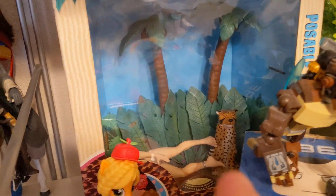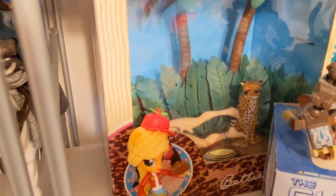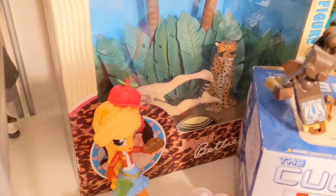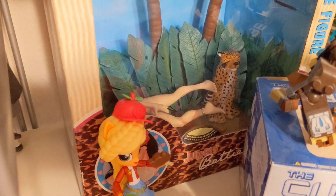Random toys here. She's falling down there. You can just see her legs, but that's a Betty Page toy from the early 2000s, and I haven't looked it up, but I bet it's worth a little money. A really neat toy. She's got her cheetah there. It's hard for me to see, but she's falling down.